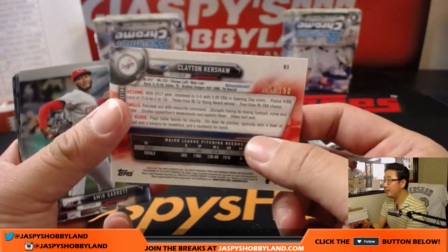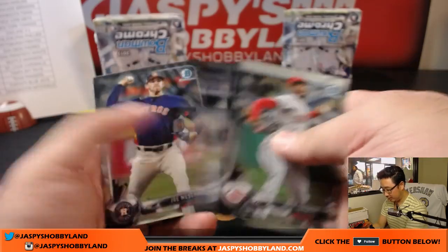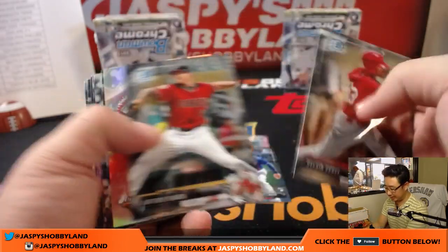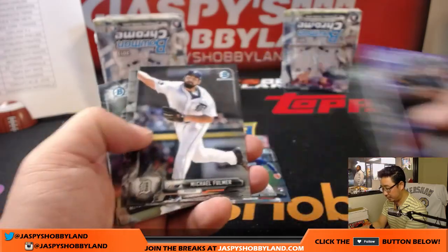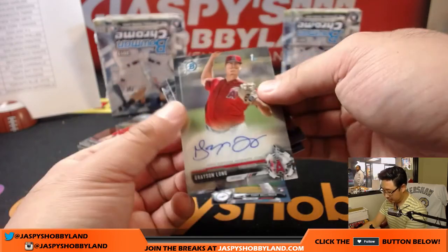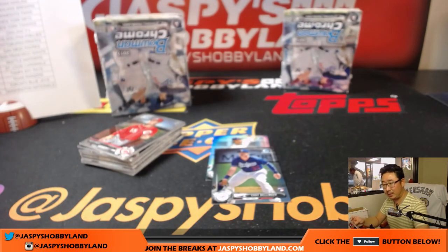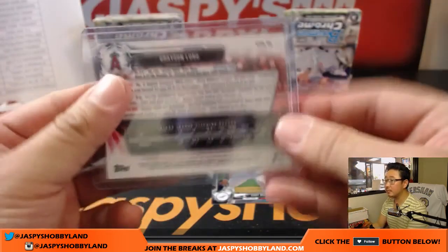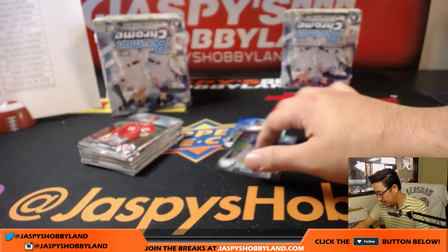Got Clayton Kershaw, out of 150. Had a very nice start yesterday. There's Cody Bellinger going to the World Series. Very excited for my Dodgers. There's Paul DeJong. Clint Frazier, purple shimmer. Mitchell White, and there's Grayson Long, or the other two base cards right there. Grayson Long for the California Anaheim Angels of Orange County. There you go, Angels. That is for Kip, hooray. Kip with the Angels. I'll sleeve those up in just a second.